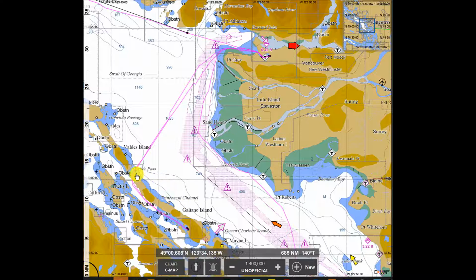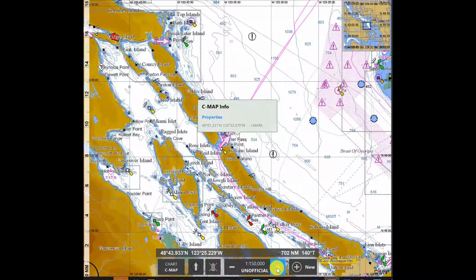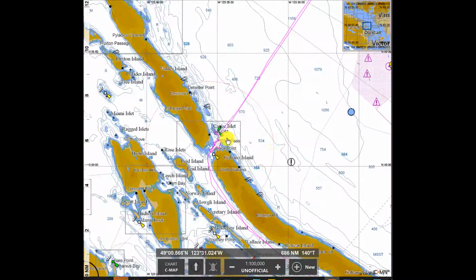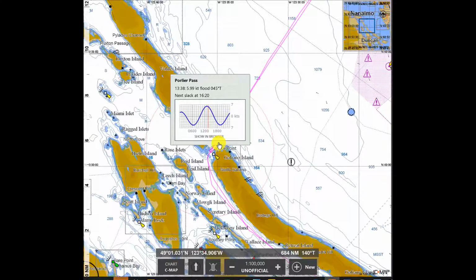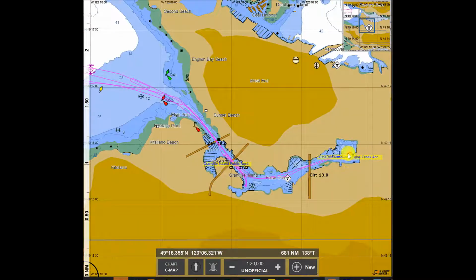The one issue is you'll see Poilier Pass here. Poilier Pass is narrow. It's actually not that shallow, but you'll see it has this tremendous current going through it. The current gets up to almost 7 knots, so you have to time it so you're going the right direction. And that's what I did. In fact, when I went through it, I had a knot and a half push behind me. Dauntless was anchored right here in Falls Creek Anchorage.